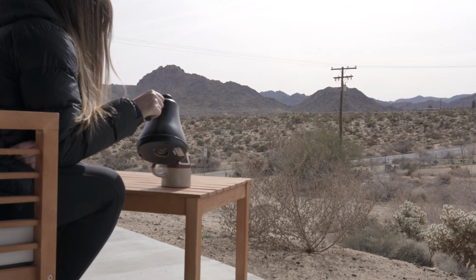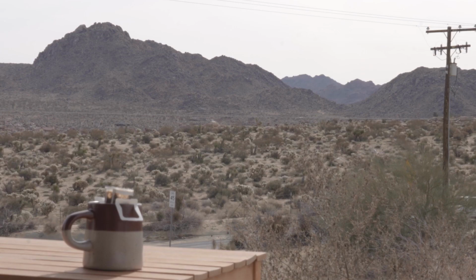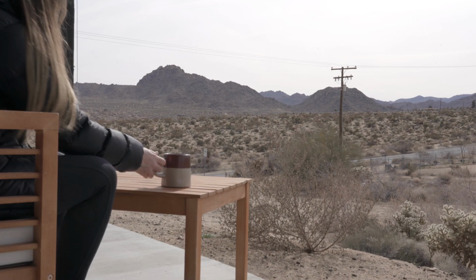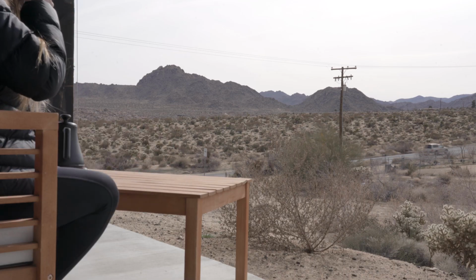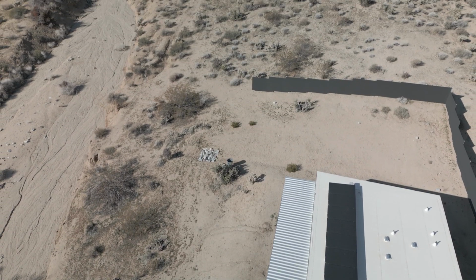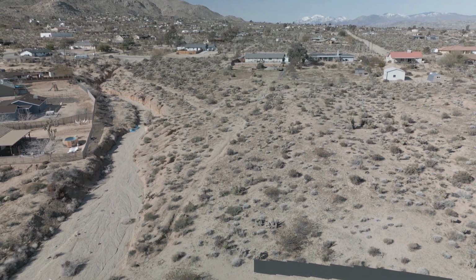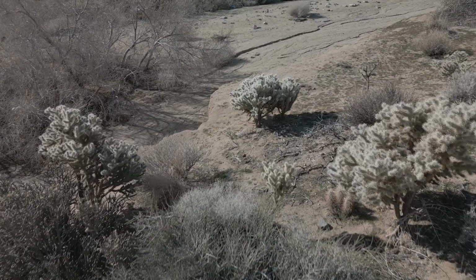Two days was definitely not enough time. Sometimes I even contemplated just staying at the Monochrome to make coffees instead of going into the park because I could just sit here for hours and just watch. So next time, I definitely want to take at least a week to soak it all in, both here in Joshua Tree Town and also in the park.